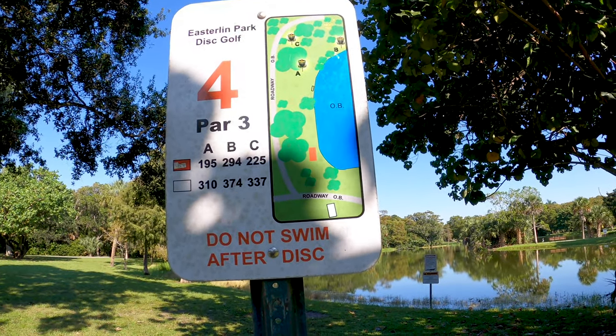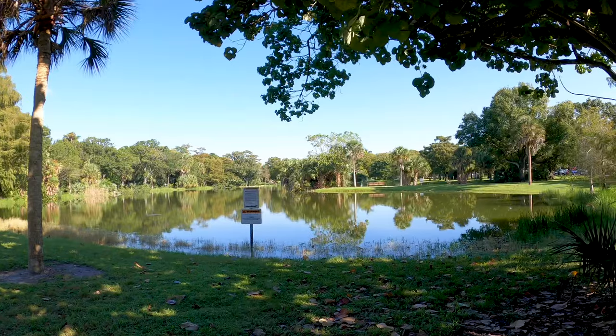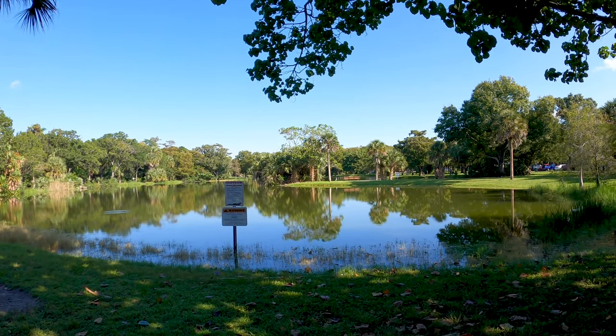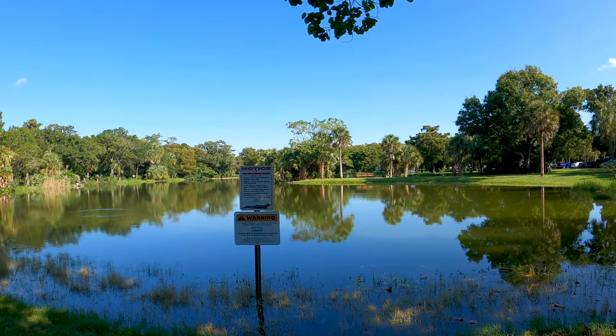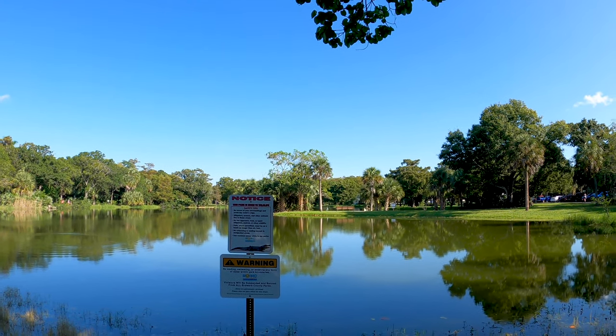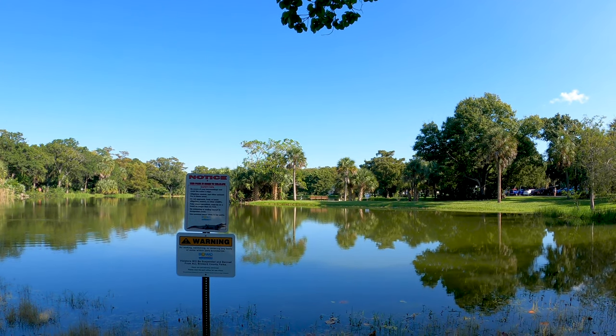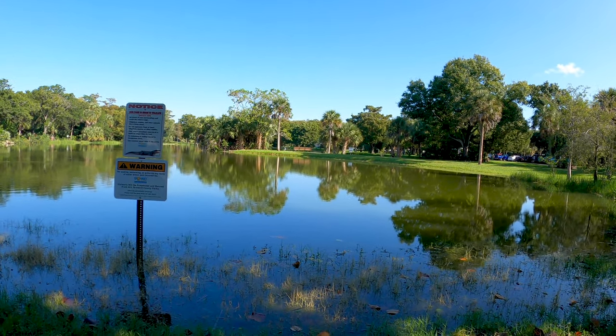Have to tell people not to go swimming after their disc if it gets lost in the lake. And this is why. Notice alligators. Alligators, snakes, lots of iguanas too. Probably the least dangerous thing out here.